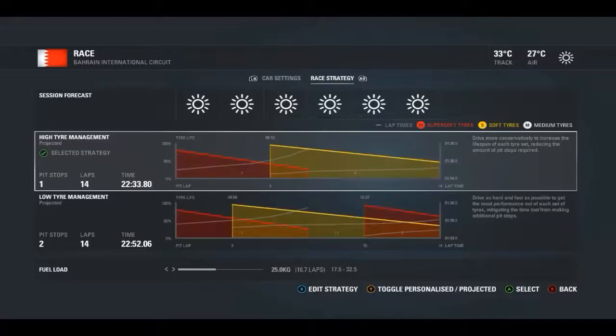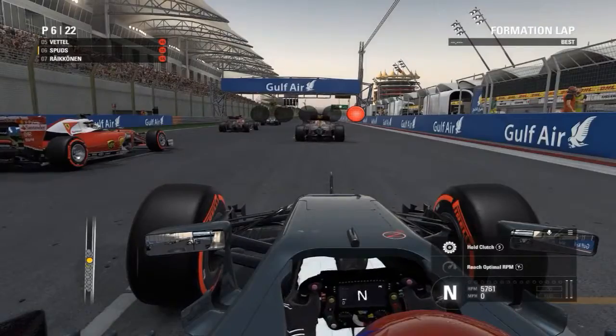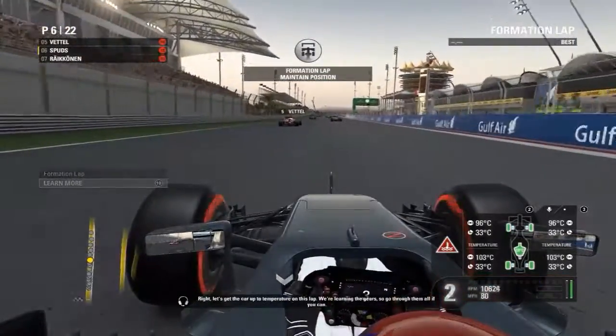And this McLaren exceeded its expectations in qualifying. Even better results than Australia, but we'll see what we can do in the race. So again, I'm just playing around with this personalised and projected strategy. I'm still not quite sure what the difference is. I assume personalised is how you did in the tyre tests, but you never know. Anyway, we're going to head off on the formation lap. I'm going to keep with the same format. We're going to start off the formation lap and go through the qualifying lap.